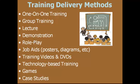Then role playing, create like a mini skit revolving around whatever your topic is. You can create job aids, which would mean you can make an online Glogster poster, an actual paper poster, diagram, etc. Then the training videos or DVDs, essentially pretty much like what we do on our Leiden Culinary site with the different food demos. That would be like a training demo if it was centered around safety and sanitation, obviously.